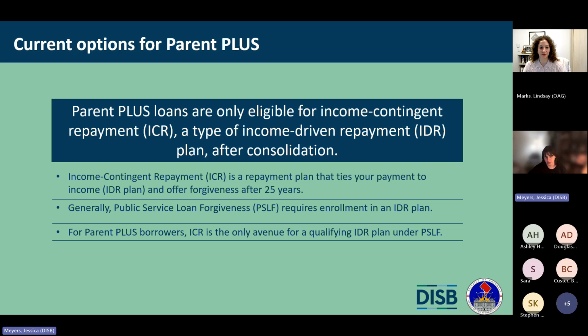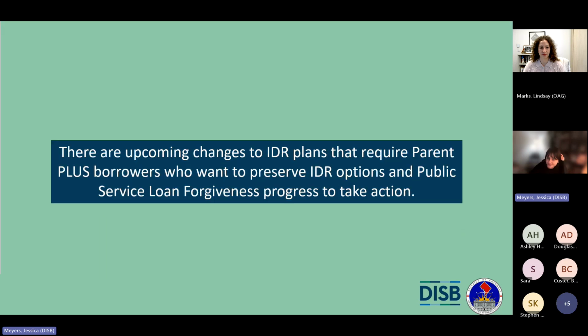So if you're a Parent Plus borrower, ICR is the only avenue currently for accessing a qualifying IDR plan or qualifying repayment plan, which is IDR, under public service loan forgiveness. So if you're someone who wants to access public service loan forgiveness and income-driven repayment, ICR is the way to do that as a Parent Plus borrower and by consolidating your Parent Plus loans. I hope that made sense. I know that was a lot of acronyms.